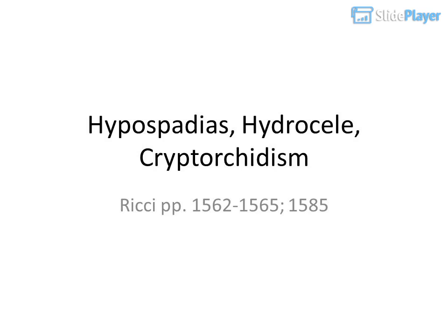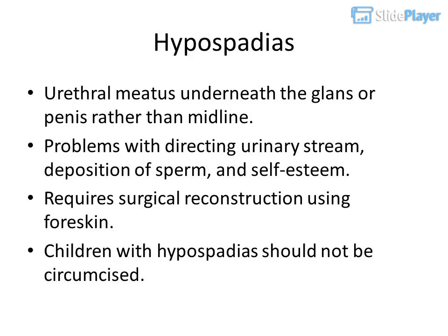Ritchie pages 1562 to 1565, 1585. Hypospadias: the urethral meatus is underneath the glans of the penis rather than midline.